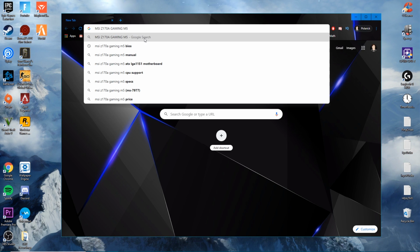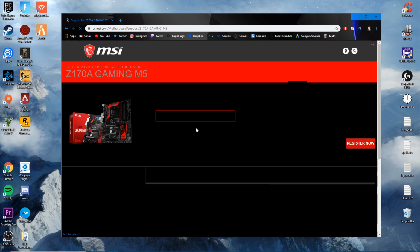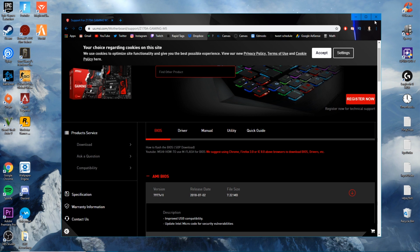Go ahead and paste it, and then just search BIOS at the end. You should go to your motherboard manufacturer's website. For me, it is MSI, so I'm going to head there. Then you want to make sure that you've downloaded the newest BIOS and you are fully updated. Once you've done that, you should be pretty much good.